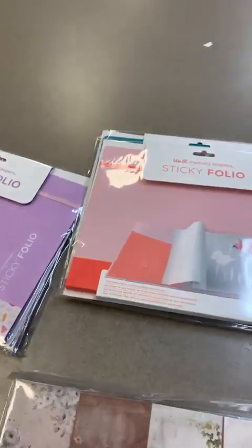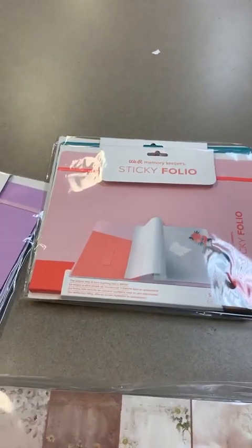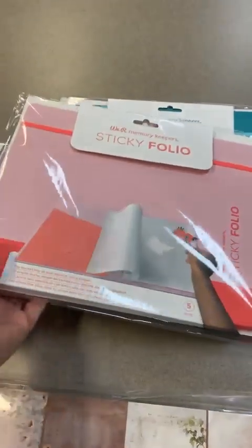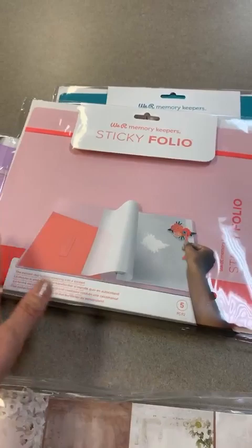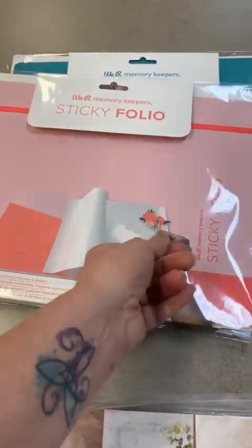Now, the color is only for the folio. Everything has the exact same sticky dots on the inside. So what you've got in here is sheets of little micro adhesive that you can put your die cuts on, your thin little strips of things. Put the cover back down, rub it, and there's even a tweezers in here.